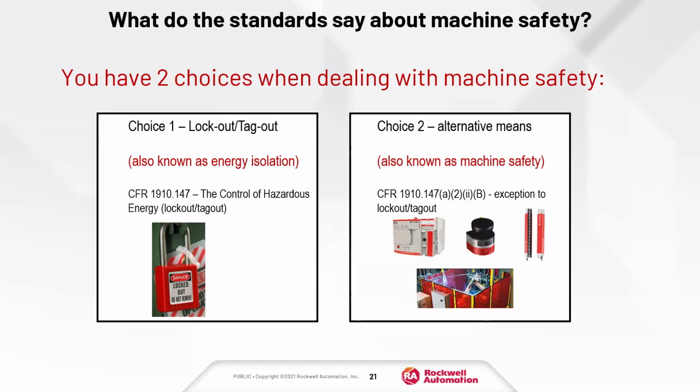As machines became more complicated and interconnected in factories and more automated, that became virtually impossible to do. It just had too big of an impact on manufacturing. So they got together and came up with what we know as machine safety, as alternative measures or alternative means. So basically it says, okay, you always lock out and tag out unless you meet these conditions.